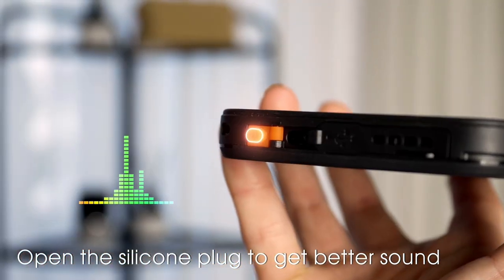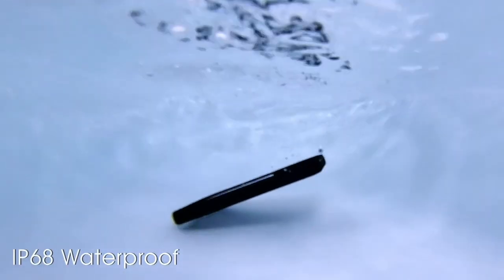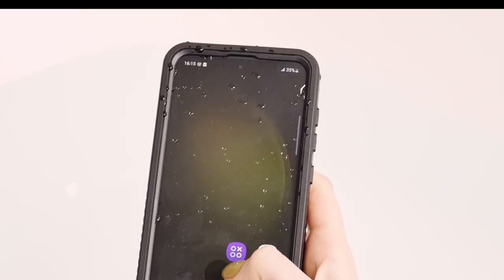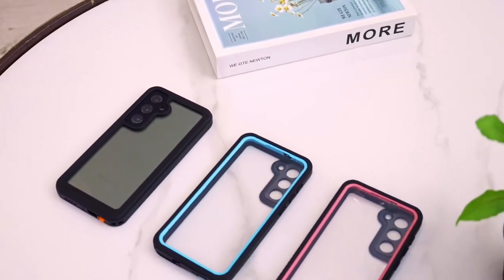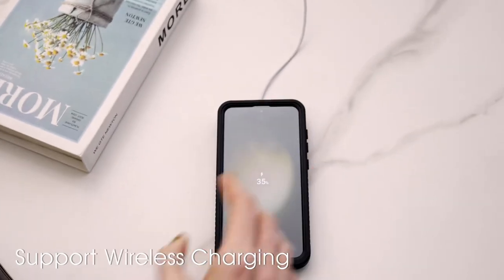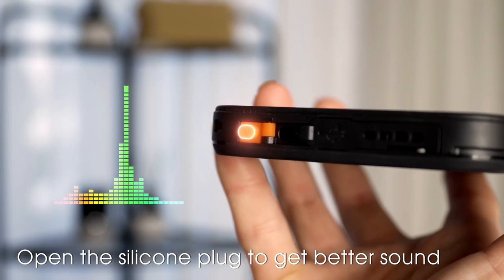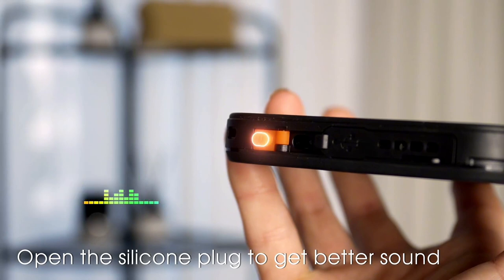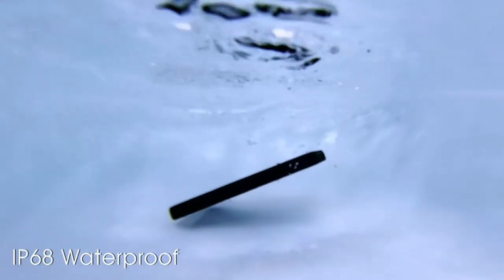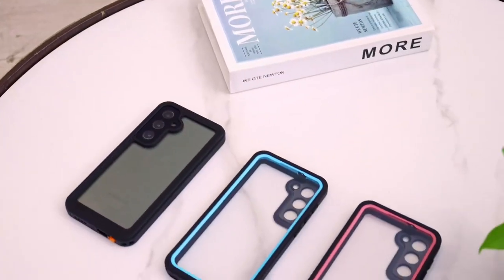This case exceeds military-grade standards, surviving over 4,500 drop tests from up to 12 feet. Its double-layer shock-absorbing design and anti-collision corners disperse 99% of impact force, providing peace of mind without sacrificing style. What's more, the Otakin case boasts an impressive IP68 waterproof rating, guarding against water, dust, and spills. Perfect for outdoor adventures like swimming or snorkeling.